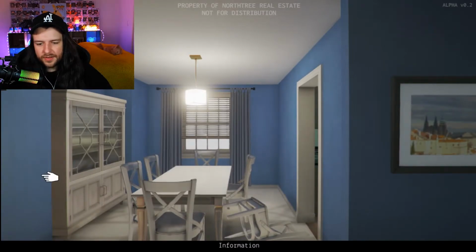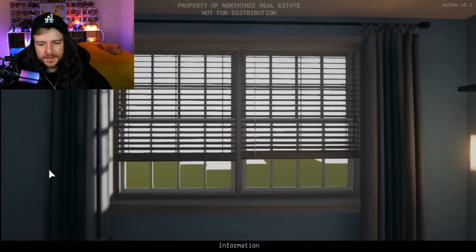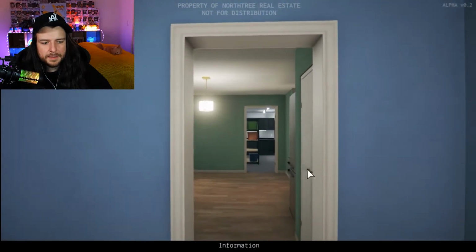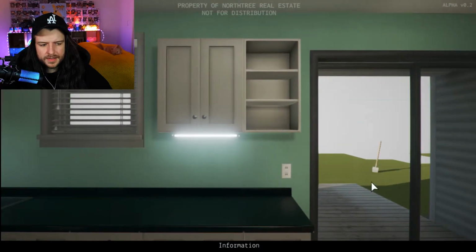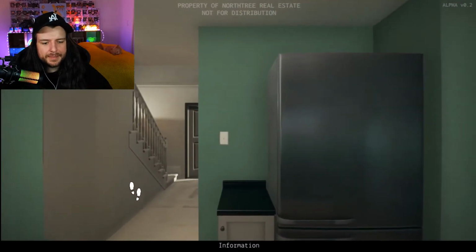Why is that chair falling over? That's really frustrating me. All right, now we're gonna go outside and have a look, I reckon. Go back this way. Back through here. Can we go outside? Oh, you can't even go outside. Well, fuck me then.